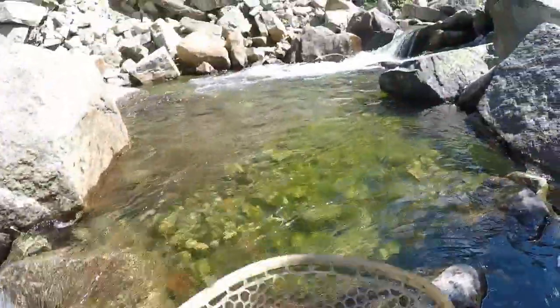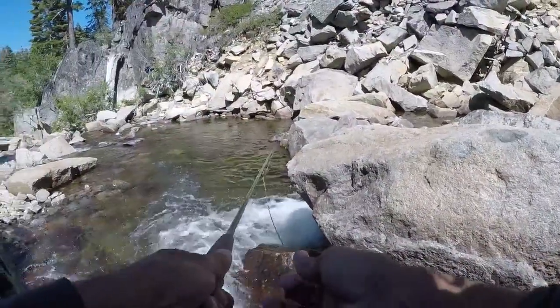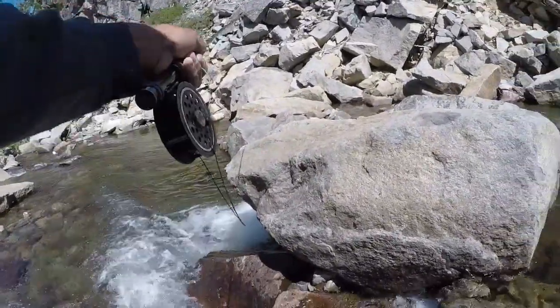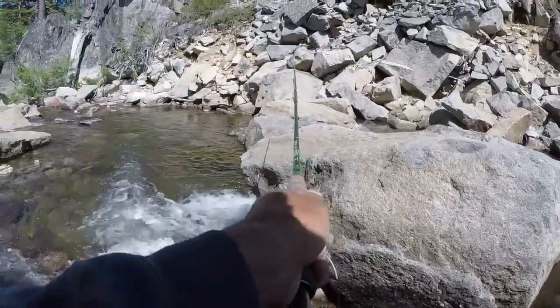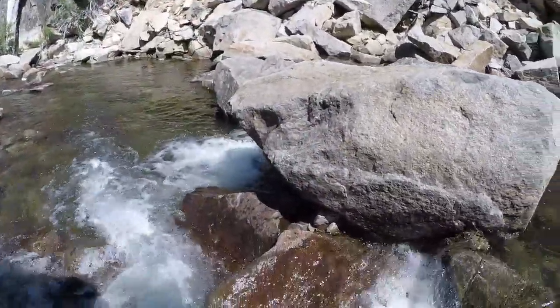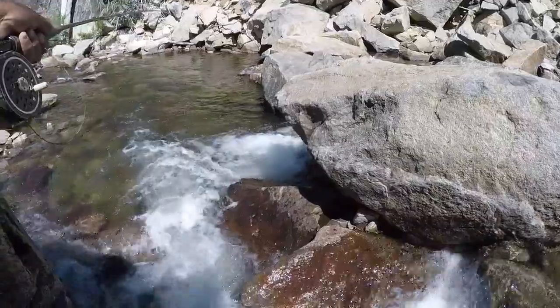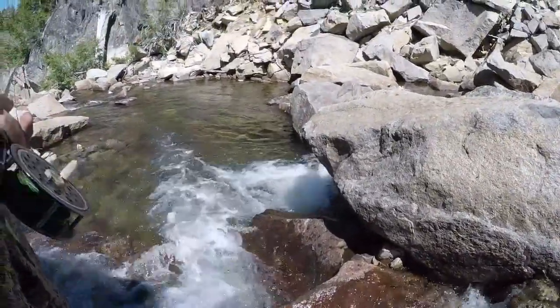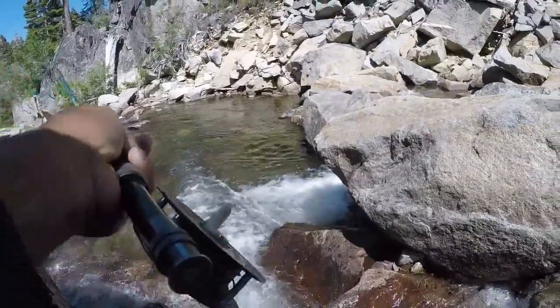Woo! That guy saw something swimming around out there with my polarized glasses. And he was hanging out right under the waterfall. So I had to get my fly to stay in that zone right there. It wasn't easy, but it can be done.